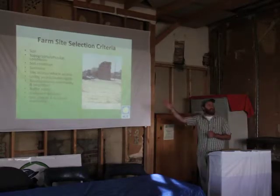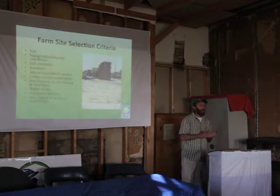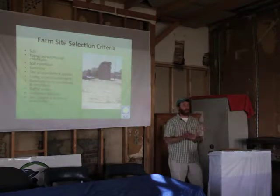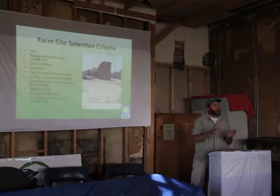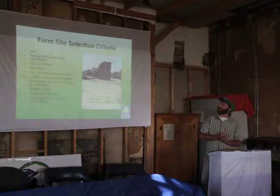But there are several types of criteria I look for in my plots. First, size. Does it meet my needs? I grow on everywhere from 300 square feet to 2,500 square feet on some plots. So in terms of my production, how does the size of this plot fit into my operation?